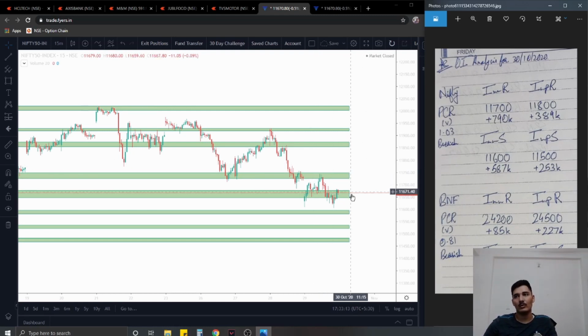Now for tomorrow, what we have is this zone at 11650. If this zone is sustained, then we'll be back up to 740 in no time. However, if it is not sustained, then on the downside we'll be back at 11660 in no time. So either way, it's like a 50-60 points move. If you want to be aggressive, you can go in the first 1 hour ka candle close jidhar bhi hota, you can go for a trade in that direction.